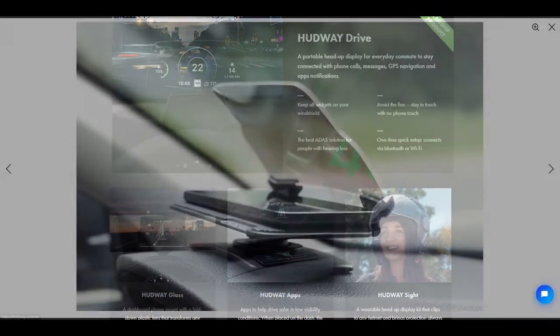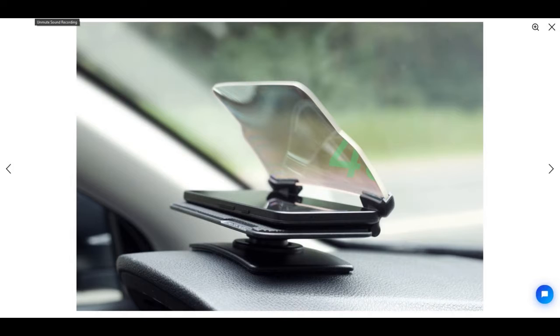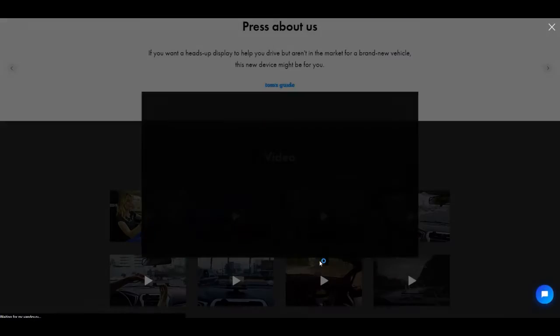The first augmented reality product that HUDWAY came out with is called the HUDWAY Glass. The HUDWAY Glass, as you can see here, consists of a heads-up display device made using optical see-through technology, which is the same as what HoloLens or Google Glass use. It also contains a mount on which you can place your phone. So the question is, where does the information to be displayed on the glass come from?